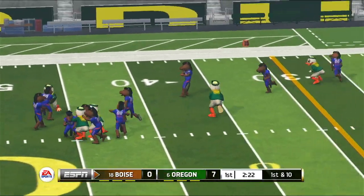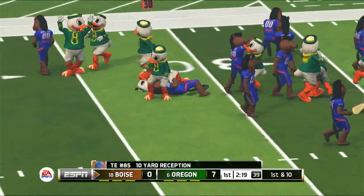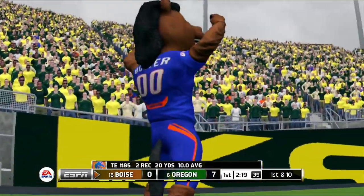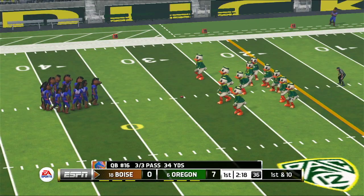Motion. He scrambles. Fires quickly to the tight end. And he's taken down around the 29-yard line. Number 48 makes the tackle at the 29-yard line. That makes it first and 10.